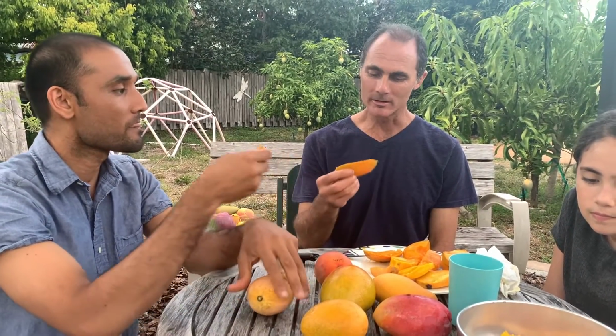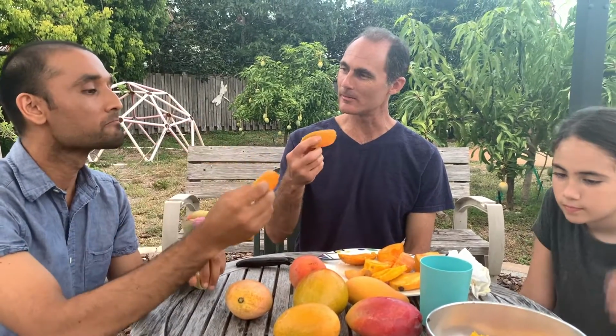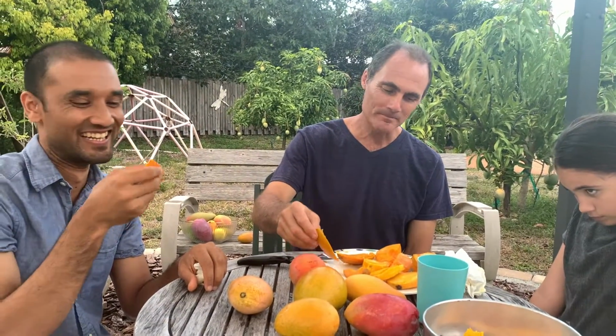I do like the coconutty. Yeah. And I love the skin bite. The skin is very resinous, right? The sticky resinous. Yes. Like a spicy Indian. It's got a good flavor on the skin. Some mangoes are just really bitter, and that one's got a really good flavor.